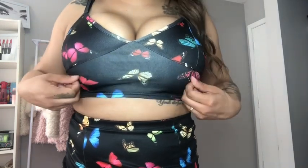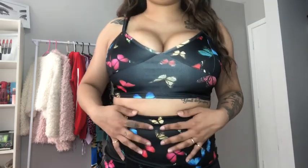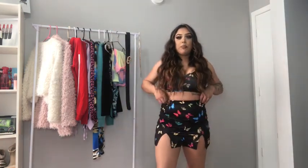I honestly don't like that the top stretches out. I don't know if it's because of my huge boobs, but it stretches out and it looks like a different black than this one. But I don't mind it. I could probably wear it without a bra and it won't stretch as much. But yeah, so let me show you guys how it looks from the back. The back looks like that. This is how this one looks.